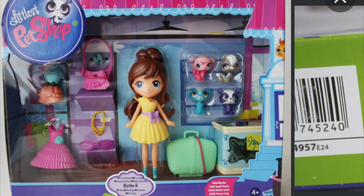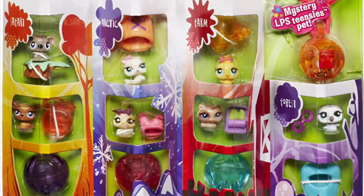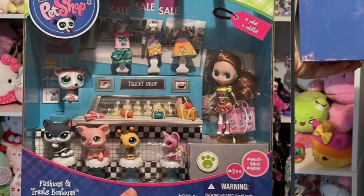Eventually, Blythe dolls and LPS sets started getting a different look. I think these look better and not as creepy. Hasbro tried out a bunch of things with LPS, some of which were successful and some of which weren't. So I don't mind that Hasbro did this, but I think adding Blythe dolls to their LPS sets was one of the more unsuccessful decisions, and there aren't any Blythe dolls from an LPS set or otherwise that I want.